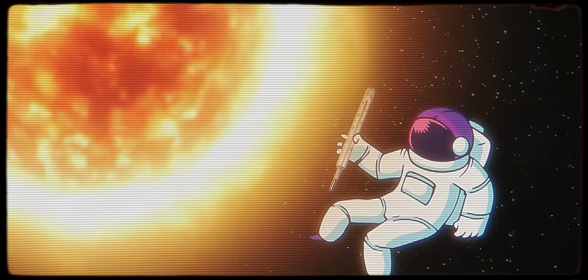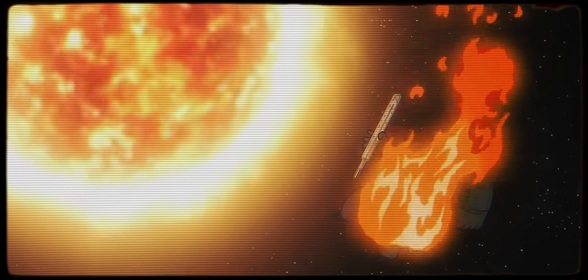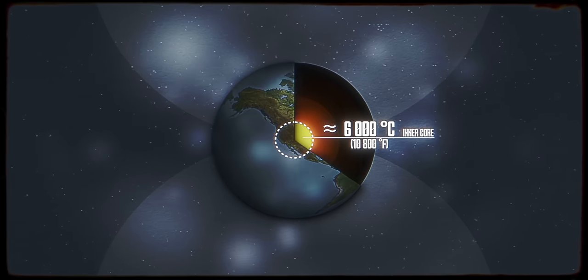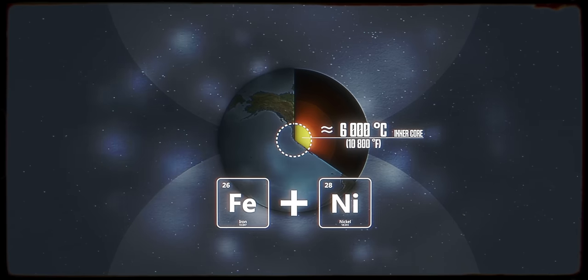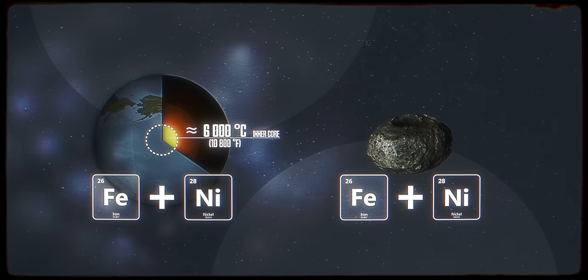Well, simply because it is difficult to approach the core of the Earth with a thermometer or take a sample for examination. So far there is only speculation that the composition of the core is an iron-nickel alloy, which, as you may have guessed, is expected to be found on the asteroid Psyche.